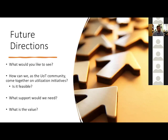And so, I worry maybe a lot of us are reinventing the wheel. We're all sort of starting from scratch, working on the same initiatives. And is there a way that we could come together? So would this be feasible? And if so, what support would we need, and what is the value in this?